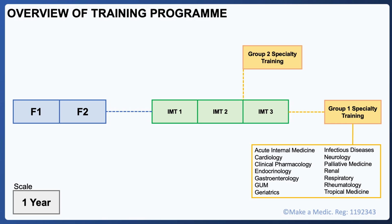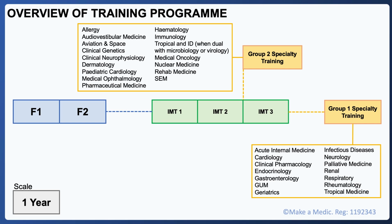If you were going into a group 2 specialty, so dermatology or haematology, then after IMT2 you could break off and apply for that specialty, and so you're not required to be a med reg. But it's important to check that these specialties do still fall into the same groups, group 1 and group 2, as they have been known to change from year to year.